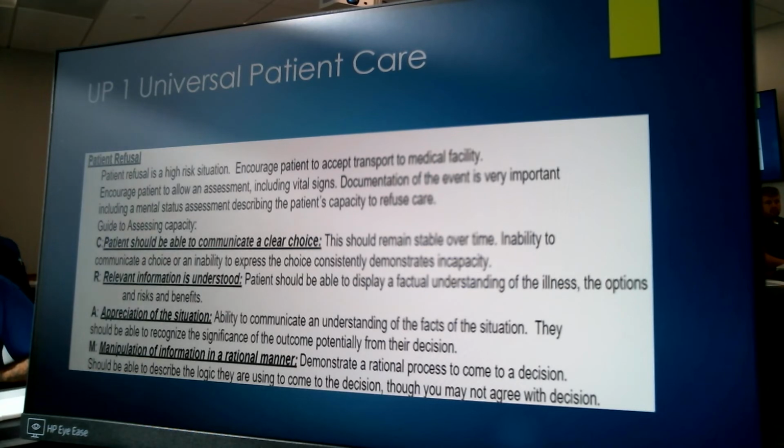And then manipulation of information in a rational manner. They should be able to demonstrate a rational process to come to a decision. They should be able to describe the logic they're using to come to that decision, although you may not agree with their decision, right? We're not always going to agree with them. However, if they're able to make sense and it's rational, we have to let them do that, okay?